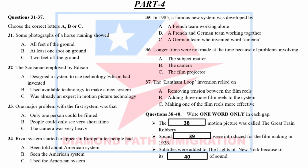News of the new system in America traveled fast, and a number of rival European systems started to appear once people had heard about it. The single problem with all the systems was they couldn't really project the film onto a screen, so more than one person could see it. Then, in 1895, 3 systems were all developed, more or less at the same time and independently of each other.